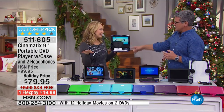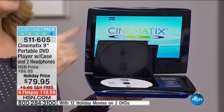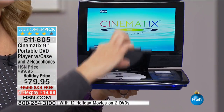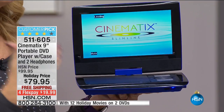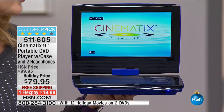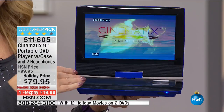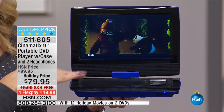She doesn't have to get up and deal with televisions, and a lot of people don't have a TV in their bedroom. Exactly. This adds that little extra element to it. And it's auto-load, so you can put the disc right in, close it. You don't even have to touch anything. My parents are a little bit older. This is simple and easy technology that is accessible for everybody. And sometimes you don't want to turn on the big TV. Sometimes you want great entertainment in your bedroom, but you don't want to wake up your significant other. This is going to give you that great entertainment.